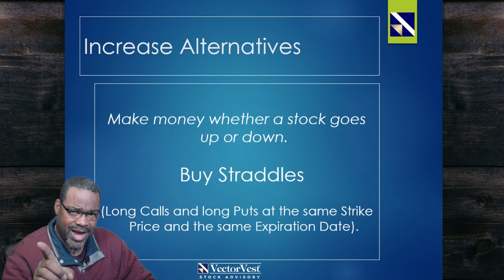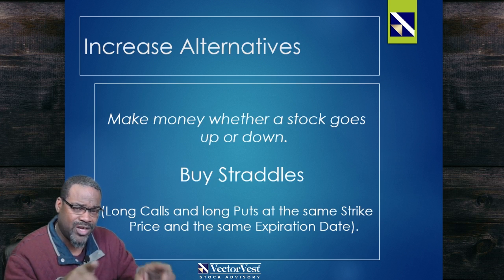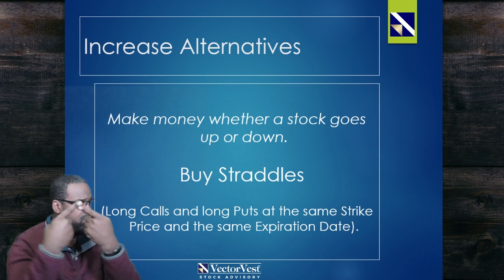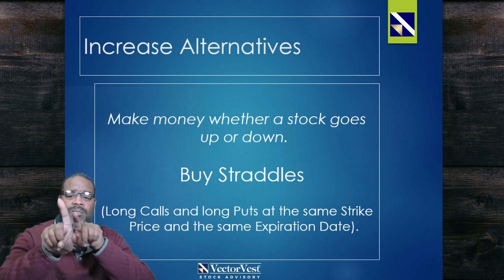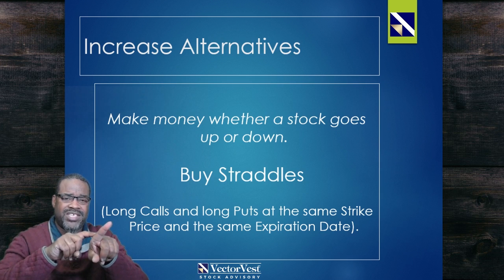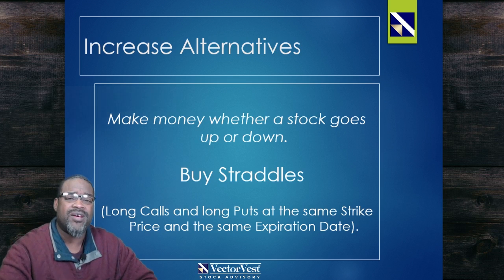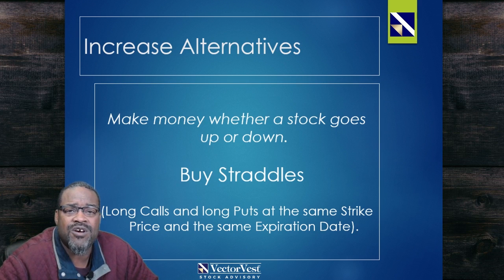But I'm going to talk about iron condors, because if the stock goes up or goes down and you're not sure which way it's going to go, it looks like a V-shaped trade. You buy a call at one strike price, you buy a put at the same strike price. No matter which direction the stock goes, it's going to go in one direction, and you're going to make money no matter which direction it goes. So buying a straddle is ideal for earnings coming out.